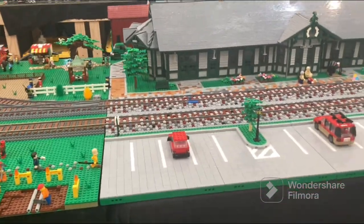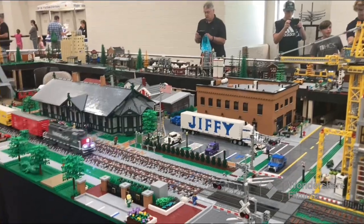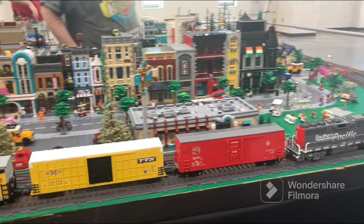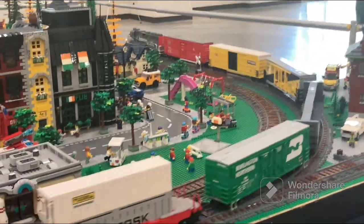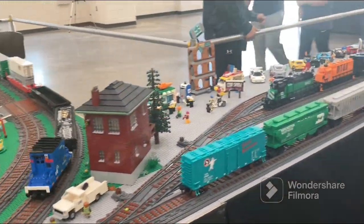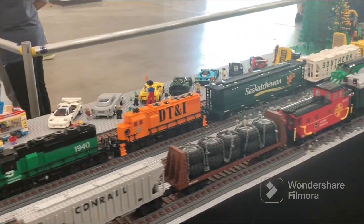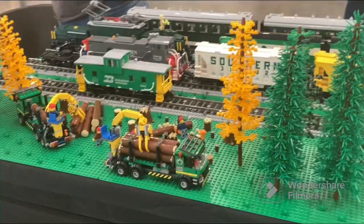Like this beautiful train station here that looks amazing. There are all sorts of interesting trees and stuff. Some newer sets, like the bowling alley right there, if you can kind of see it on the side of the screen, as I'm of course focusing on the trains because they're really cool to watch zoom around the tracks and stuff is super fun.